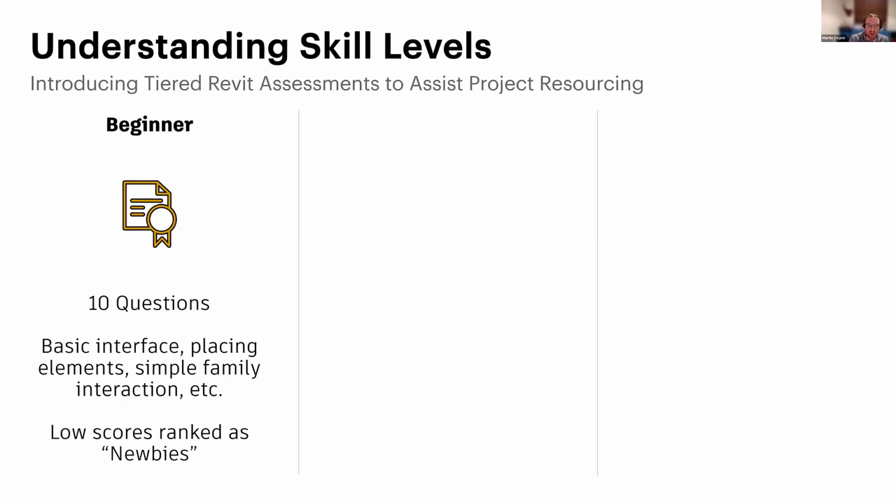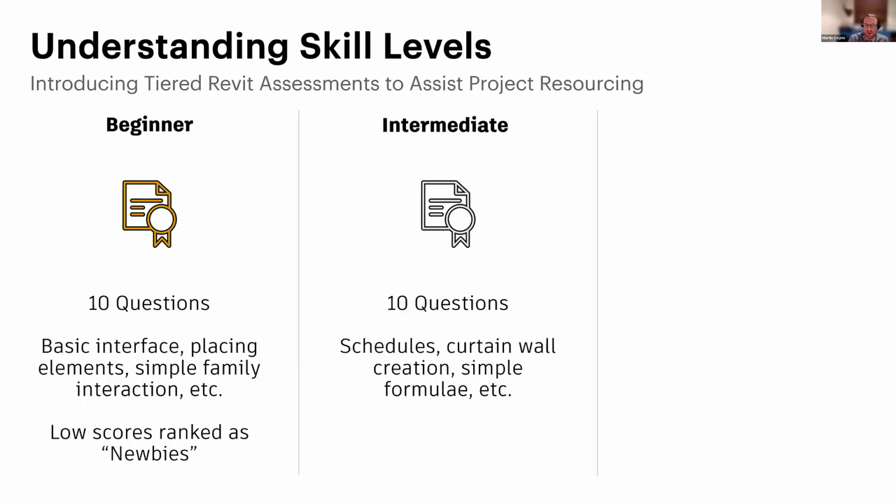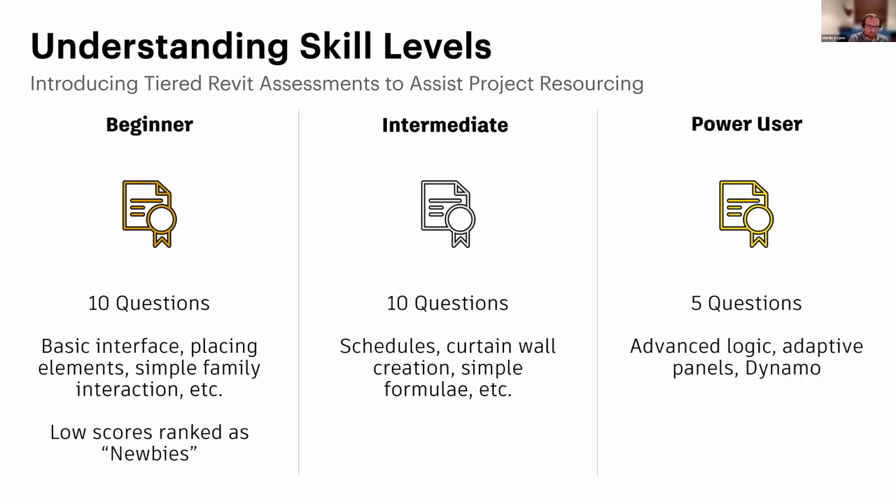On the assessment, if you get 8 out of 10 questions right at beginner level, so things like basic interface, placing elements, you're certified as a beginner. The next 10 questions were on schedules, curved walls, slightly more advanced topics, but we knew if you scored well at intermediate level, we could pretty much put you on any project and you'd be able to do the majority of the work.